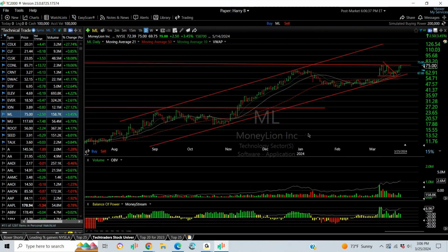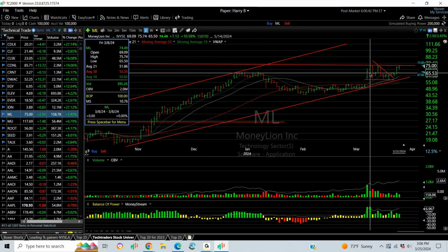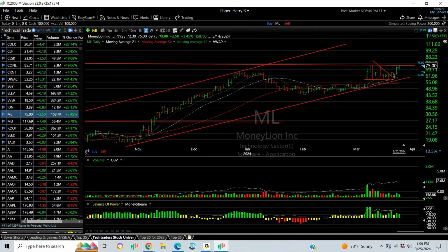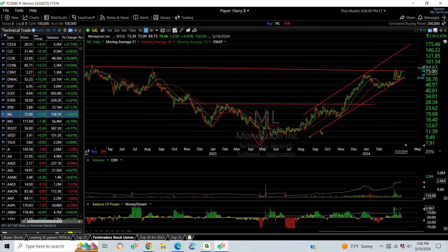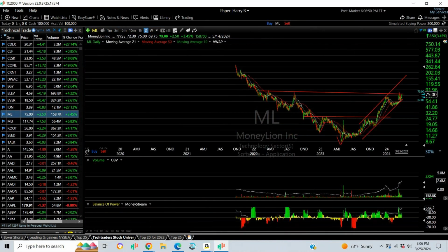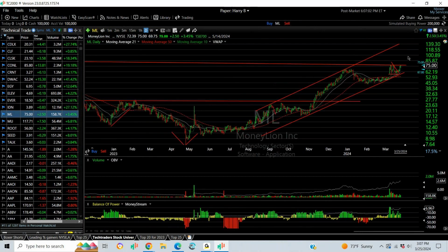ML, a Tech Trader swing, popped right up against resistance and closed at 75. Now that's the highest this stock has closed since way back in about July, August of '22. So I'm looking at this as a wave starting, and I think it has a lot of energy. It's thin. Might be one of those stocks that hits 100 pretty quickly.